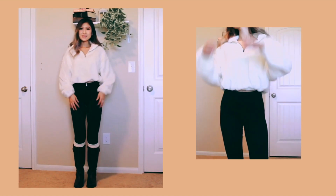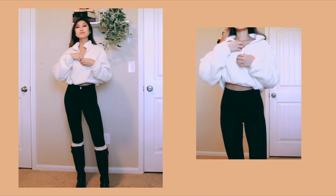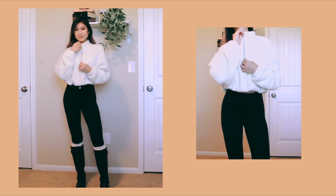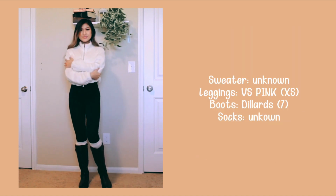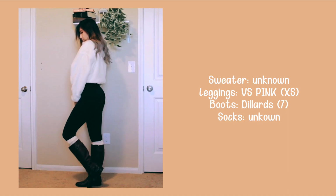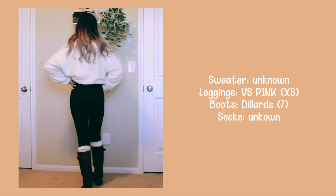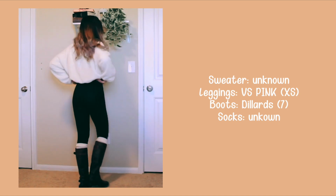This next outfit is quite casual. I have on a white fuzzy sweater, and I'm not sure why my belly button ring is hanging from it, but I paired it with these comfortable black leggings, and to match with the white sweater, I have on some long knitted white socks and black leather boots.